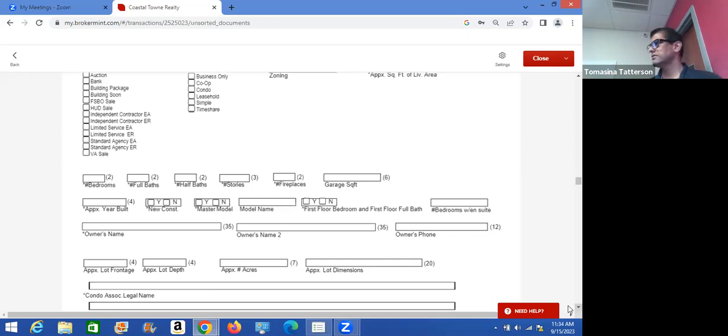Number of bedrooms, all that's got to be filled. Full baths, got to be filled, whatever the number is. If there is no half bath, don't leave it blank. You got to put zero. Number of stories, even if it's one story, you put one, two, three, whatever it is.